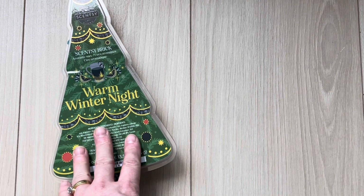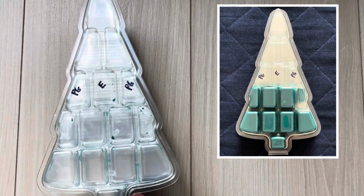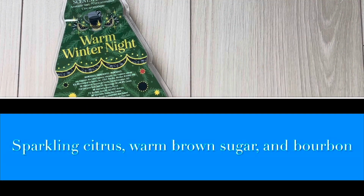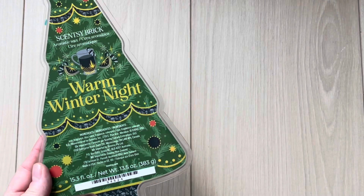So the first brick I finished is Warm Winter Night, and here's the empty brick. I'll put the notes here. I believe it's sparkling citrus, warm bourbon, and something else that I don't remember. To me, it's just a cozy, hard to describe scent. This is a very unique scent.